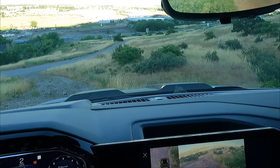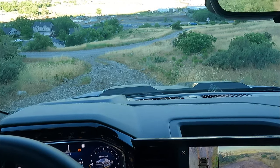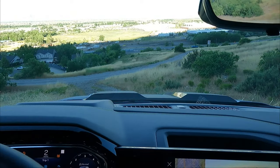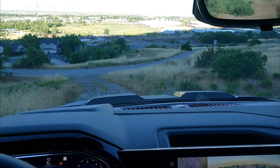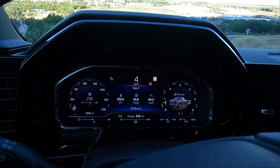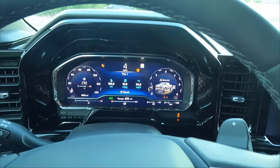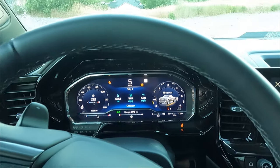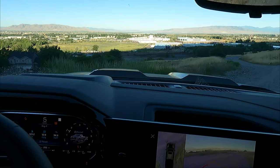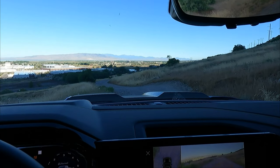I'm still on the brakes, so I'm gonna be on the brakes until we get past the biggest ruts here. Okay, off the brake, and 4 miles an hour, we'll hit the steepest spot right here. Crawl ratio is 40.8 to 1, and 5 miles an hour, not terrible in four low.